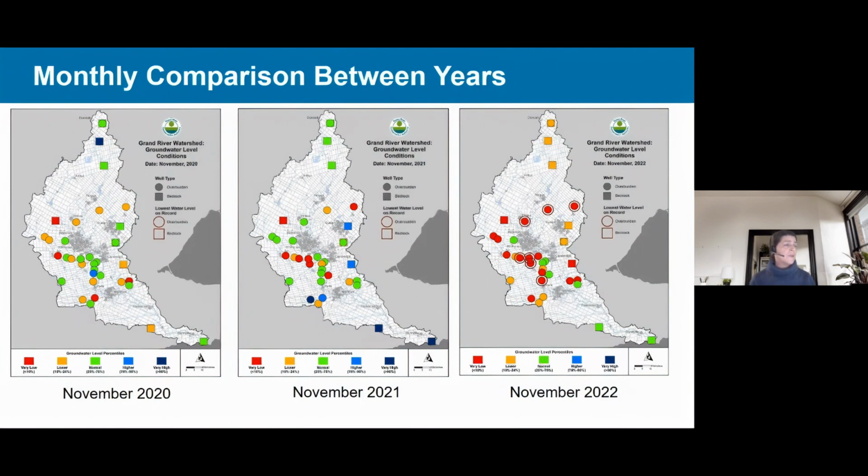So this is an example of monthly comparisons between years. These are groundwater conditions maps for November of 2020, 2021, and 2022. You can see in November 2020, we had a fairly standard year in terms of precipitation, and our groundwater levels were pretty straightforward in what we expected. 2021 was a very unusual year in the Grand in terms of spring recharge, and by fall and into November, we could see that our groundwater levels were a little bit lower. In November of 2022, we had a drought in the summer. It was definitely a drought year in the Grand River watershed, and our groundwater levels, especially in the overburden, are trending very much on the low side into November. You can see where I've circled some of those wells. Those are our lowest median water levels on record. I always find that a little shocking when I see that.